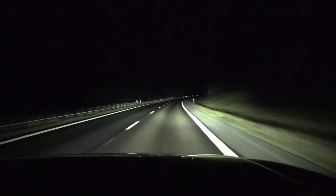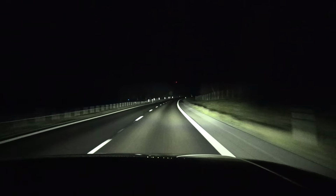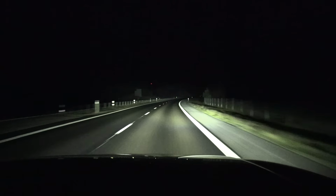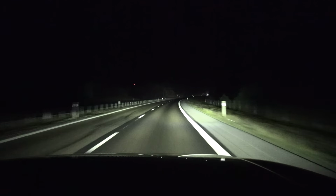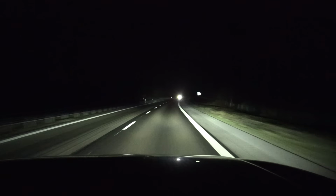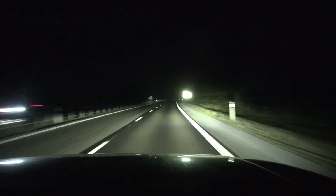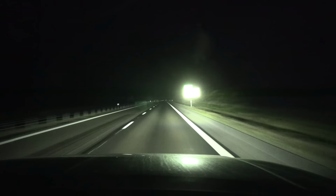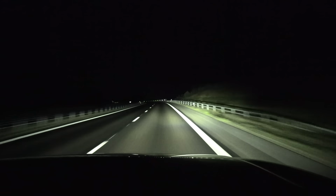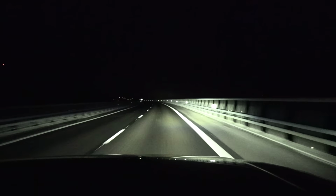But then let me check something else here. There it comes on, alright? Will it then detect the big road signs and then turn down the lights? Okay, oncoming car. Oh, that was kind of late. Oh, you see that? What about the road signs? Oh, it seems to blast it full against the road signs. Okay, I get a bit blinded by my own lights. So, yeah, okay.